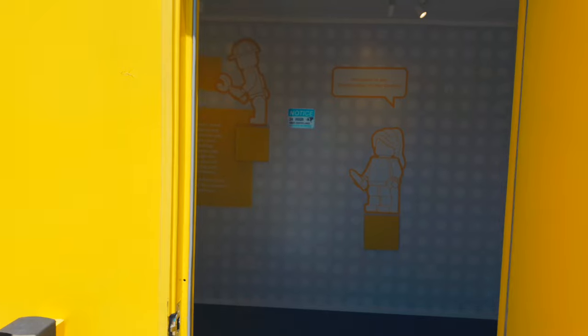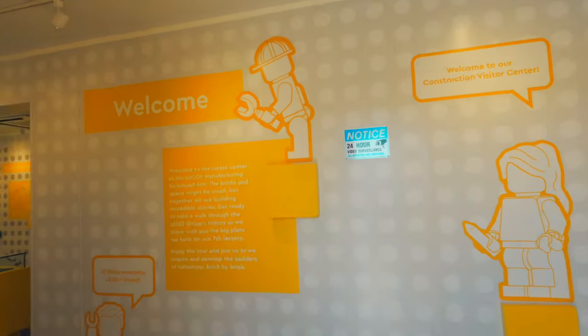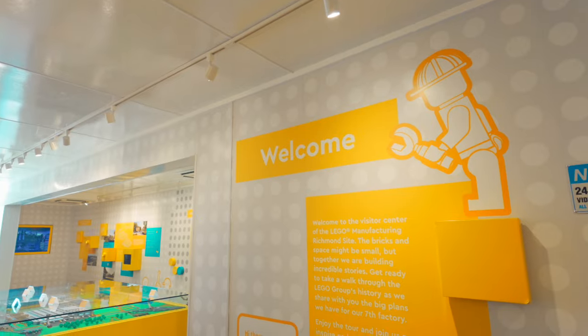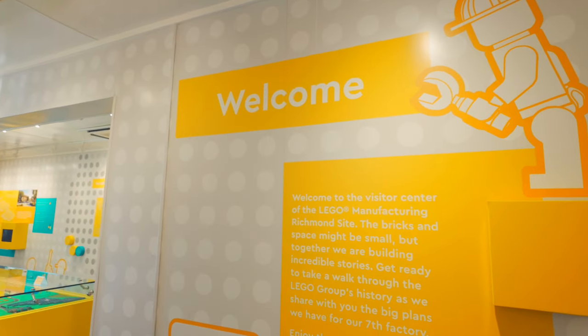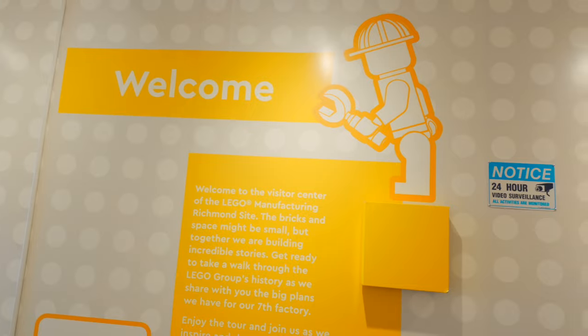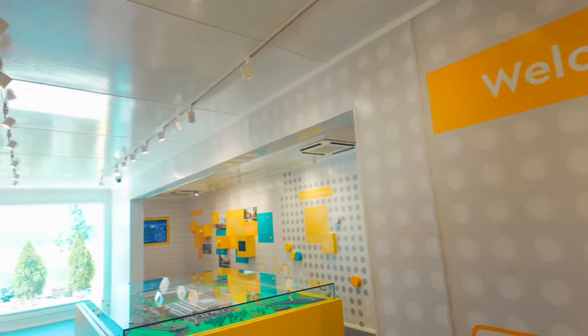Okay, this is open every day from the hours of 10 a.m. to about 4 p.m. Well, let's take a look. It says, welcome to the LEGO Visitor Facility Center for the LEGO Manufacturing Richmond Site. So this is the LEGO Manufacturing Richmond Site. It smells all new and fresh in here.